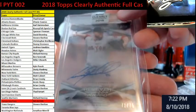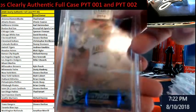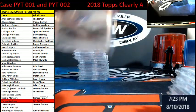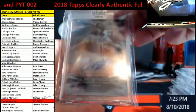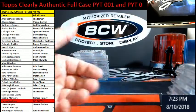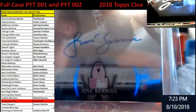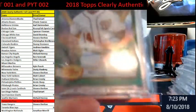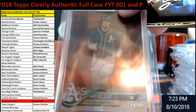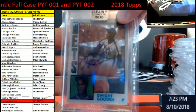Red Sox, we got out of 75, Kimbrel. Fowler for the A's. Rockies, Blackmon. Schwarber, Cubs. Mother's Day, Twins, Berrios. There we go, just bring them up real close. Robles, Finest Moments, Nats, Jonathan. Olson out of 50, Athletics. Dwight Gooden out of 99 for the Mets. That is just nice. I like it.